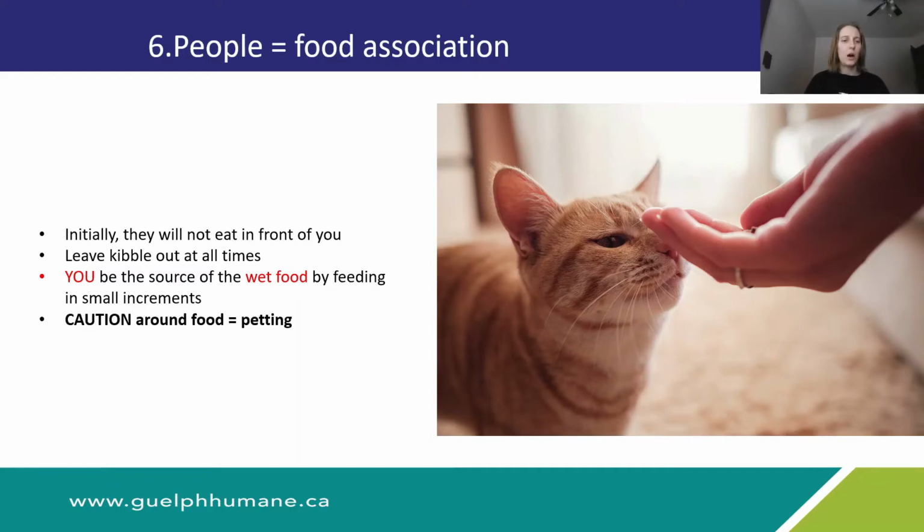I want to give a big caution around having food equal petting. Food is the good thing. And at this point for the timid cat, petting can be a scary, unpleasant, or uncomfortable thing. And so we want to avoid having the good thing, food, be followed up by the scary thing, because it can actually poison or taint the food and make them more uncomfortable eating it, worried about what's going to happen next, worried about the petting that follows up with it. So be careful around that and definitely avoid it at all costs in the beginning as the cat is still settling in and getting to know the people and the routine.